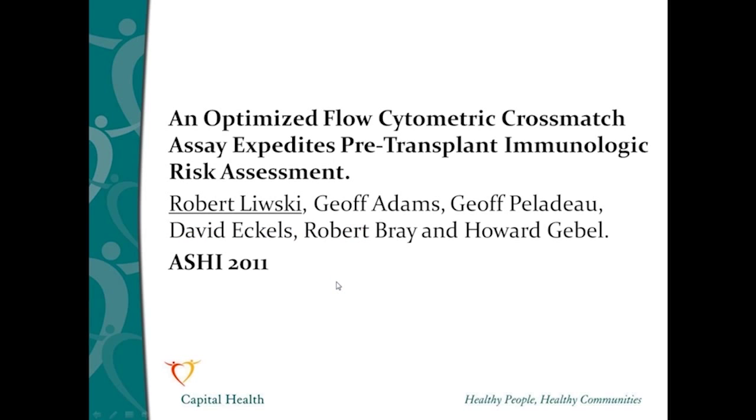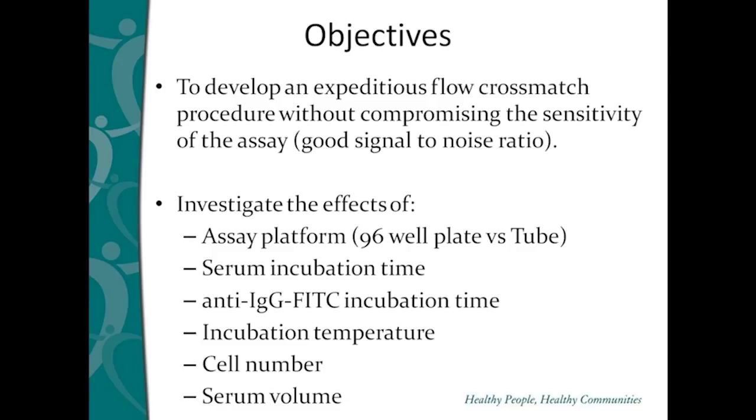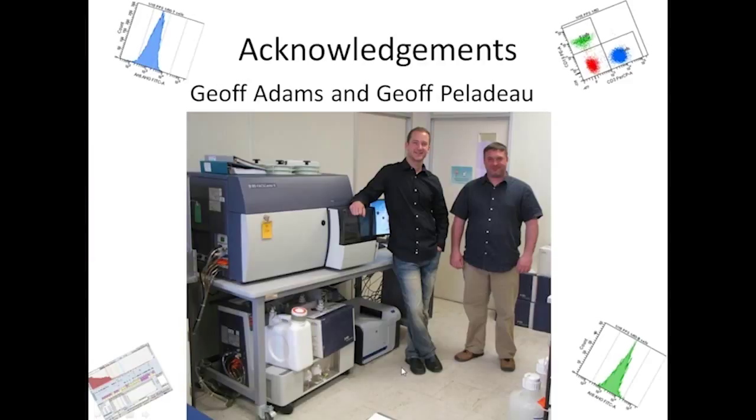And so we decided to ask this question. The objectives of our research were to develop an expedited flow crossmatch procedure without compromising the sensitivity of the assay. And we decided to investigate a number of factors, including the platform, so 96-well plate versus tube method, serum incubation time with the secondary reagent, the temperature of incubation, the number of target cells, and amount of serum.